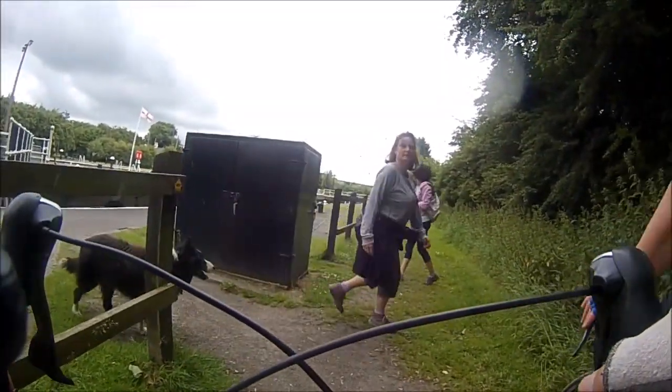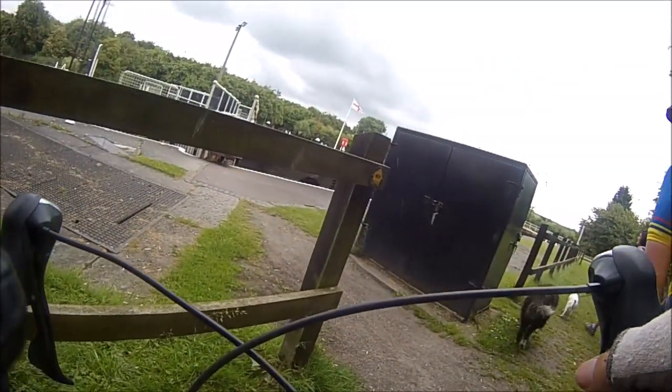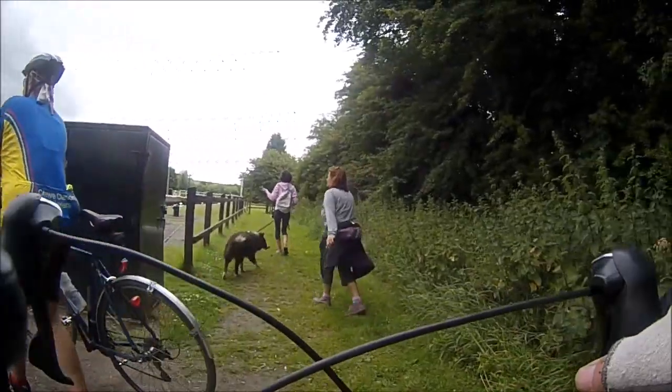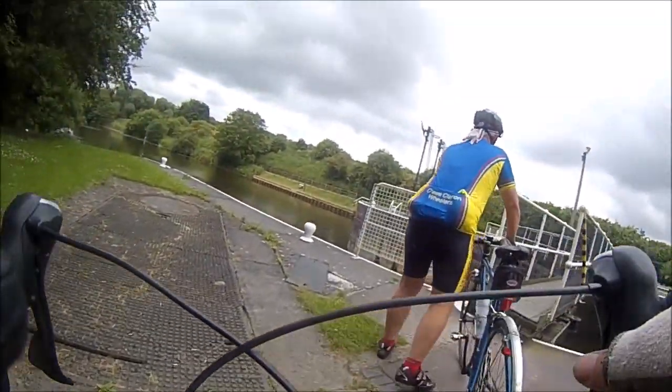Main one rather than the other one, to make some difference. This is the main one, yeah. Yeah, there's a map over there. That's a hell of a size lock, that is, yeah.